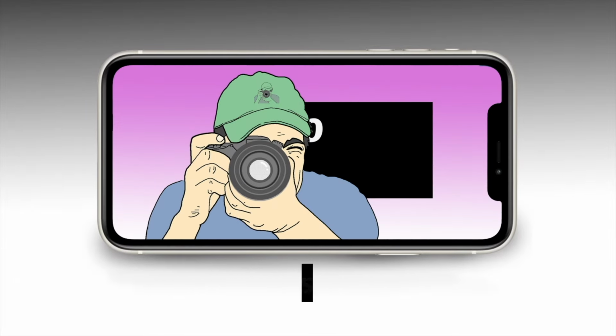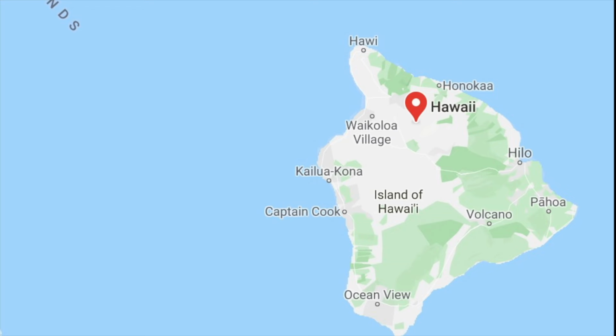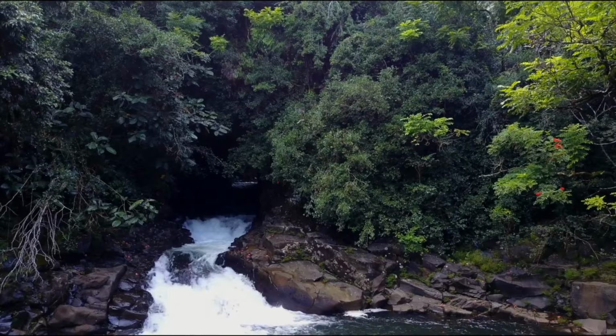The island of Hawaii is better known as the Big Island because it's huge. It's bigger than all the other Hawaiian islands combined with a more diverse landscape. And need I note that it's a photographer's paradise?